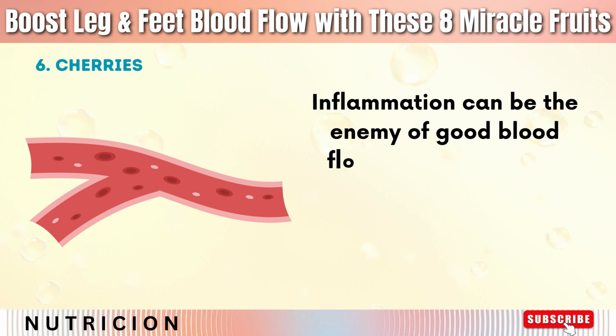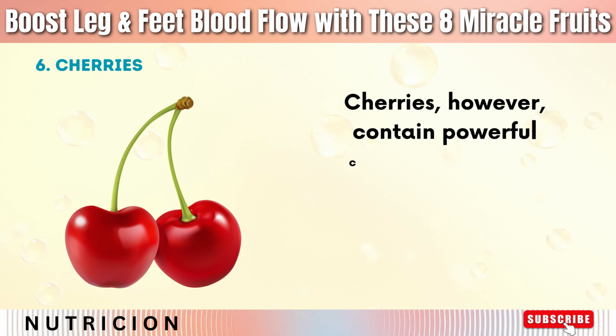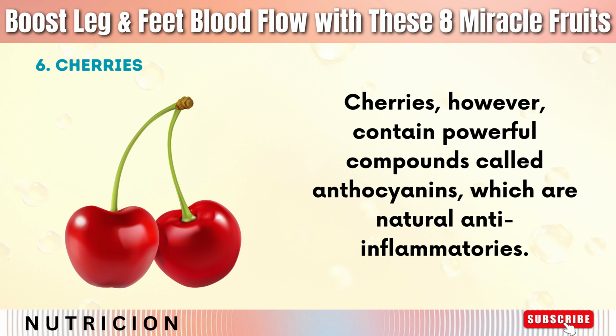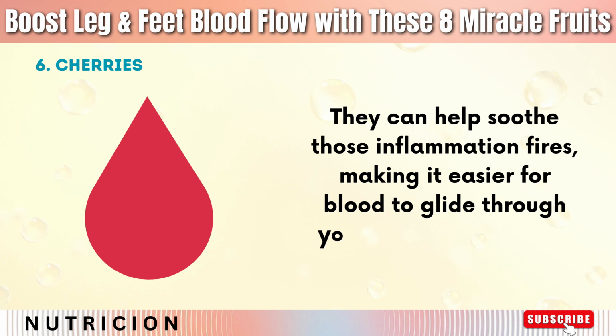Inflammation can be the enemy of good blood flow, as it can lead to the narrowing and hardening of your blood vessels. Cherries, however, contain powerful compounds called anthocyanins, which are natural anti-inflammatories. They can help soothe those inflammation fires, making it easier for blood to glide through your veins and arteries.